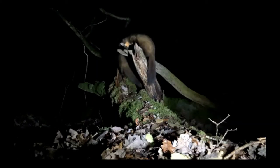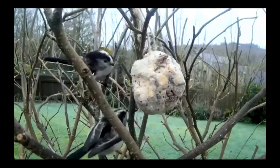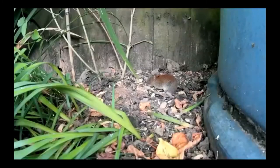Depending on where you live, you may be pleasantly surprised at what is lurking around your garden, especially at night. If you are like us, you will have bird feeders that not only help our avian friends, but also attract small mammals that will hoover up the leftovers that get scattered below the feeders.